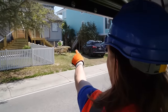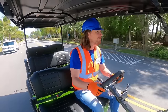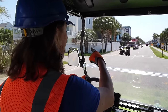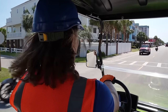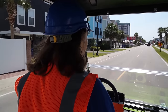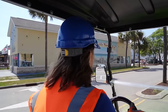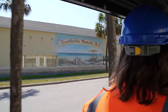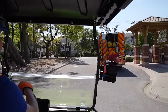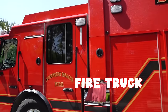Oh, look, it's another handyman. Oh, look, it's two motorcycles. Oh, there's another one. Look, it's a fire truck. Oh, that's absolutely awesome.